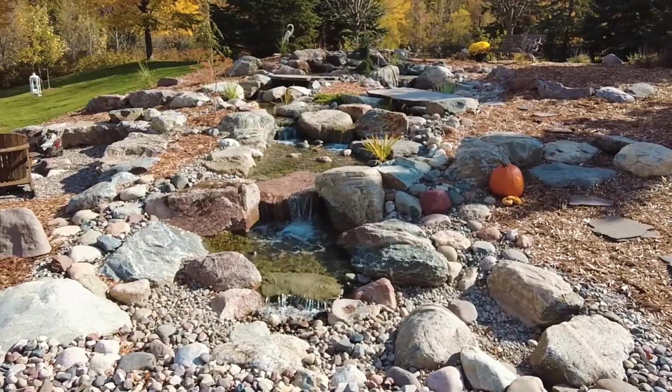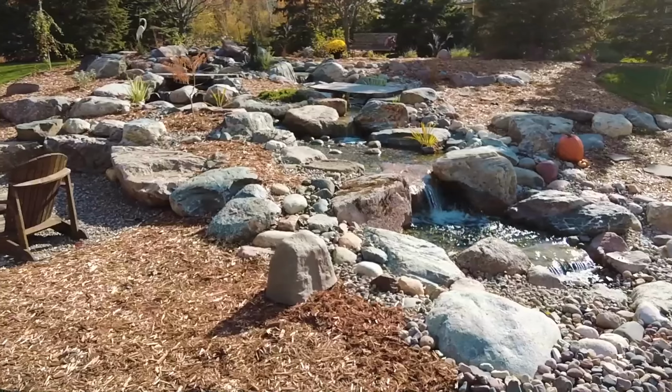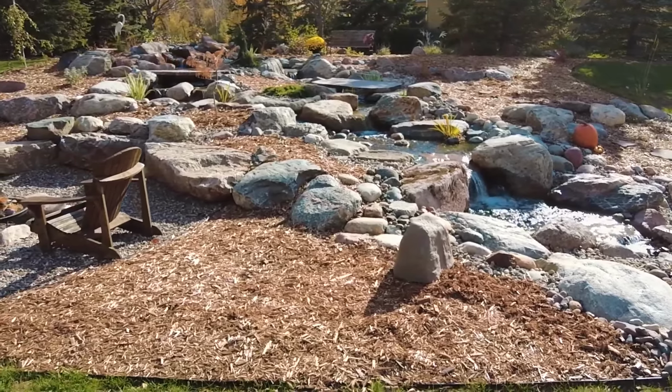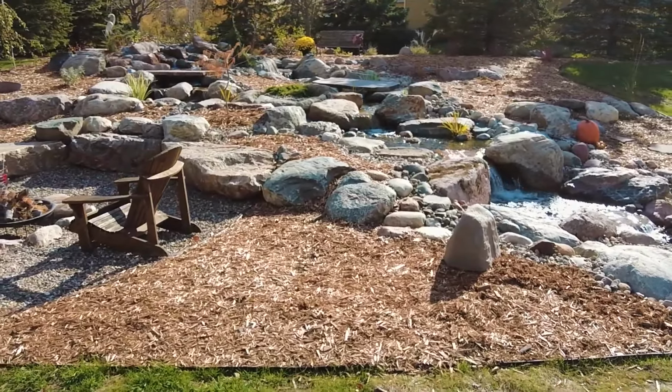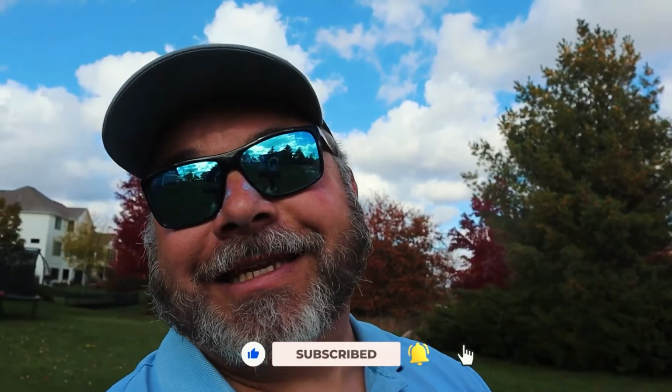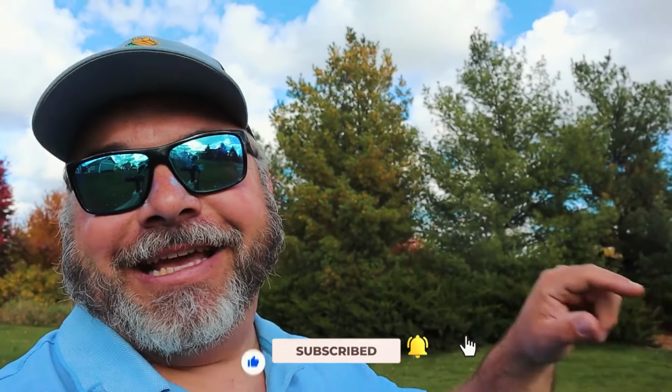We've got probably, I think it was about 60 ton of stone in here between our deliveries and our small stuff. And then we've got another 10 tons of gravel between what's in the basin, the fire pit, and the waterfall. So we brought in a lot of material, but it is so worth it because this is beautiful. So without further ado, project 13 is complete. Check this out.